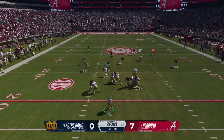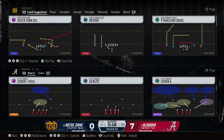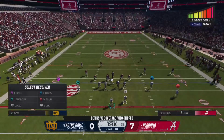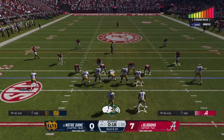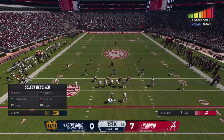Looking to throw. It's Carr. Bringing pressure. It's incomplete. He was hit as he threw. Good pass rush there on first down. It's early, but this crowd is fired up. Listen to this noise here. This is going to be tough for the visitors today.